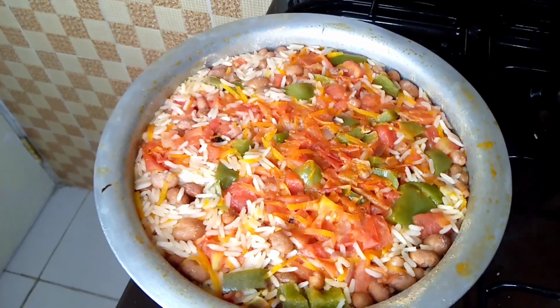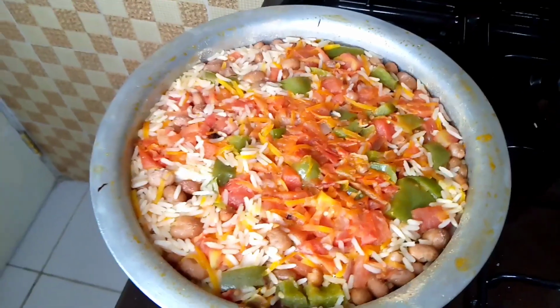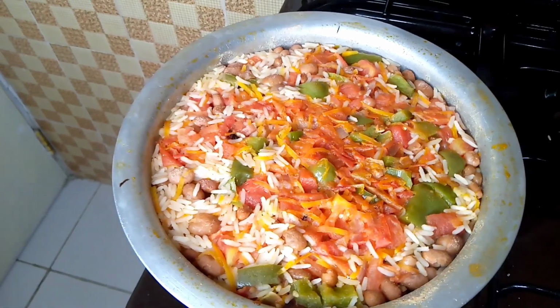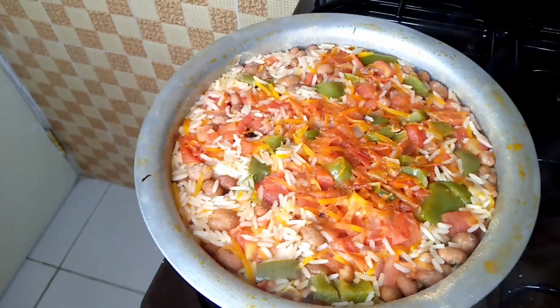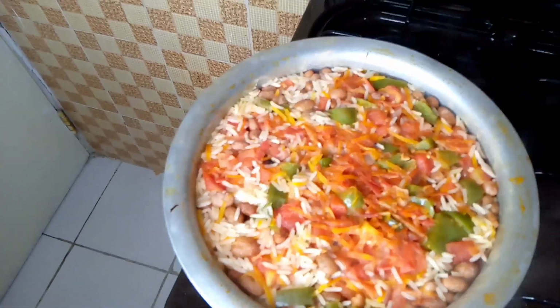Alright guys, so food is ready, and trust me, it's as yummy as it looks. And that's why I love this rice so much, because it comes out one by one, just like we all love it.